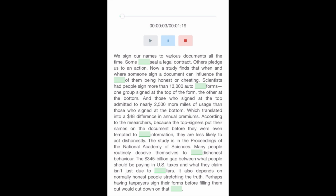We sign our names to various documents all the time. Some signatures seal a legal contract. Others pledge us to an action. Now a study finds that when and where someone signs a document can influence the likelihood of them being honest or cheating. Scientists had people sign more than 1,300 auto insurance forms. One group signed at the top of the form, the other at the bottom. And those who signed at the top admitted to nearly 2,500 more miles of usage than those who signed at the bottom, which translated into about a $48 difference in annual premiums.